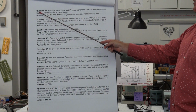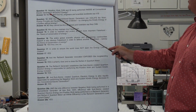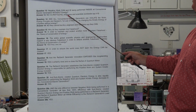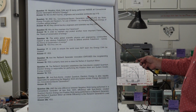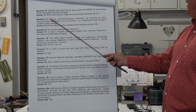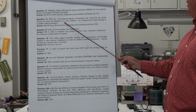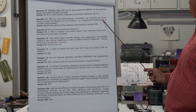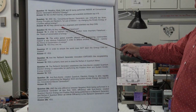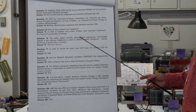Negative work, question number 13. Negative work can and is being performed inside all conventional electric generators without energy? No, it is not, but all engineers and all scientists worldwide say that it is. Question 14. Can all conventional electric generators violate the work energy principle and Newton's first law of motion by changing the kinetic energy of a system without energy? No, they cannot, but all engineers and scientists in the world currently say that they can.